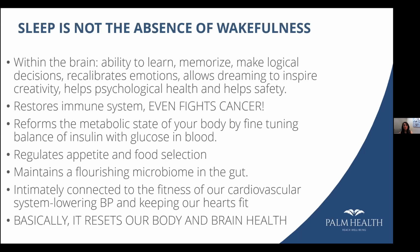It also restores the immune system and helps fight cancer. It reforms the metabolic state of the body, especially the hormone called ghrelin, like you're growling for food. It creates hunger. That hunger hormone is very well regulated when you sleep well. Whereas if you don't, you start craving certain kinds of food, and appetite and food selection are driven towards carbohydrates because of stress. It also maintains a happy gut bacterial flora. When you don't have a happy gut flora, your immune system and toxin system, multiple systems are disconnected in your body.